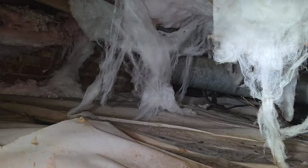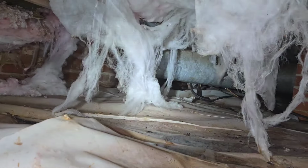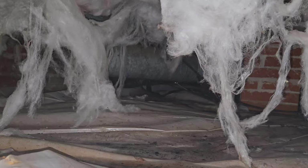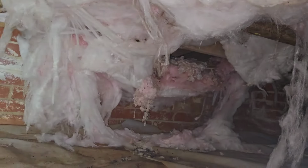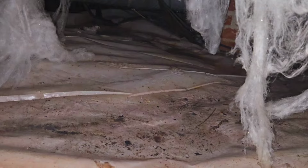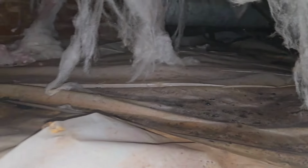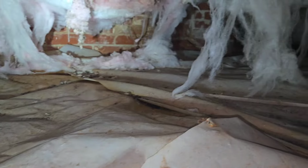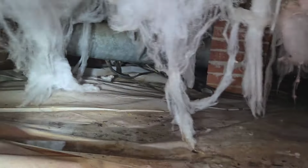I always gotta make sure I got my shots up to date. But that insulation's all for moisture. Every bit of this. You know, obviously that too, that's the critters. But you can see the water. That's all water right there. See that? Condensation. Water coming in from the foundation walls.